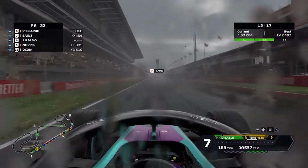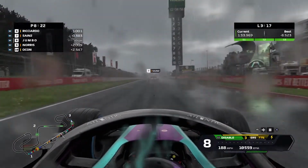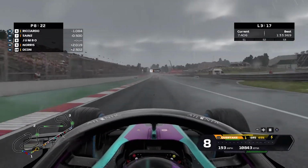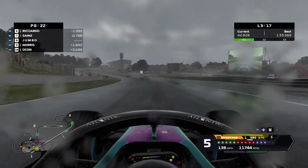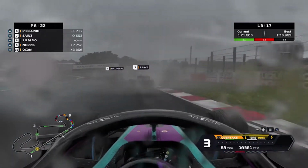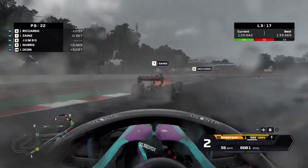Come on. Oh, I think we're too slow at that corner. Struggling to put down the power when we really need it. That's with overtake as well. Yeah, we're not really gaining enough to make a move. Oh, we're close now though.